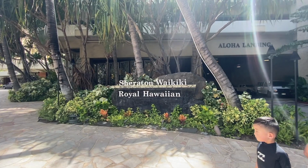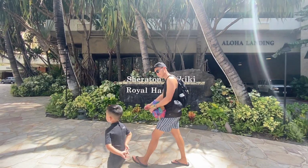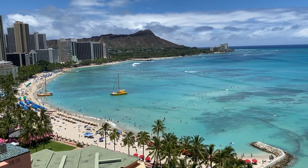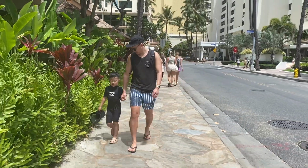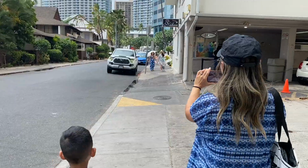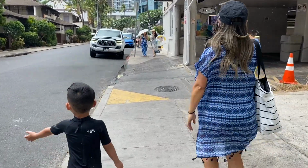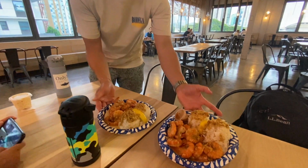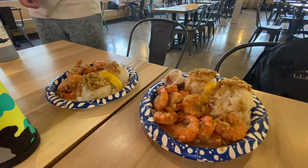So we stayed at the Sheraton Waikiki on the western end of town and had an amazing view of the ocean and Diamond Head. And once we got unpacked, we hit the pavement to do what we love most, which is eating. And Joyce really gets excited about it. Wow. Wow.